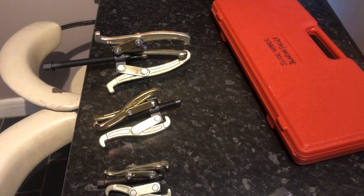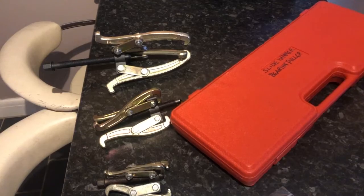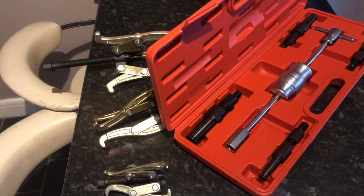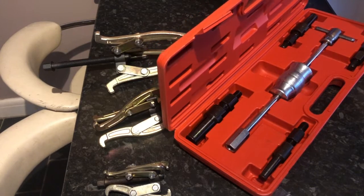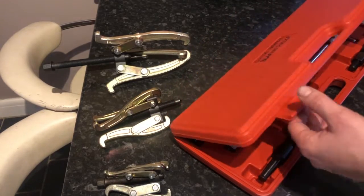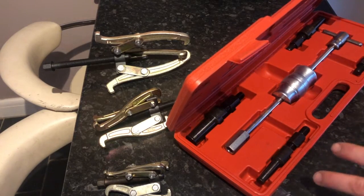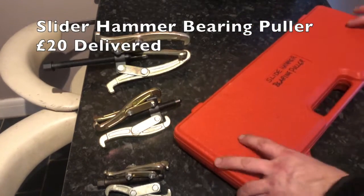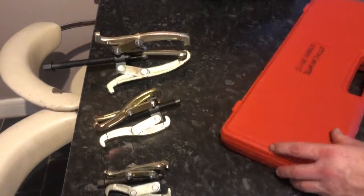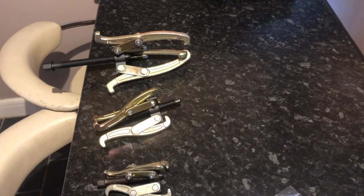Okay, so £24 so far. Next, I bought a slide hammer with a bearing puller on it, as you can see. Again, might not even need this, but I've always wanted a slide hammer, and who knows, it might come in handy. I don't want to keep repeating, going over there and trying various things. Like I say, I want to go at it all guns blazing. So that was £20. These are not quality Snap-on tools, by the way, but hopefully they should do the job a few times.